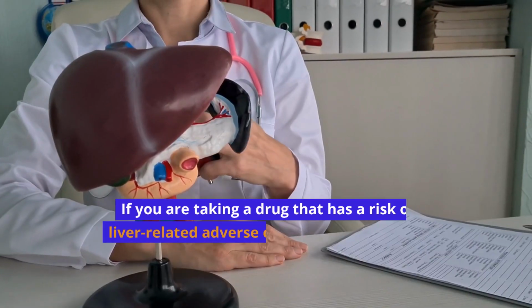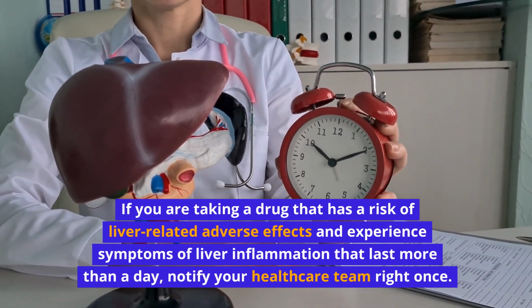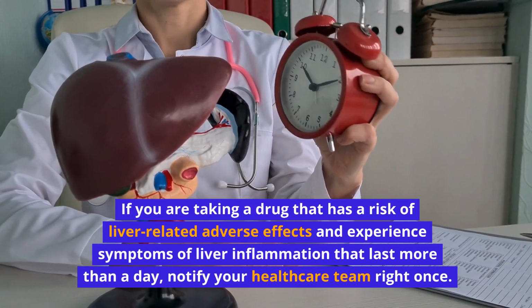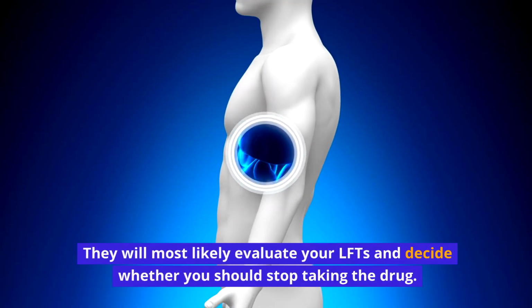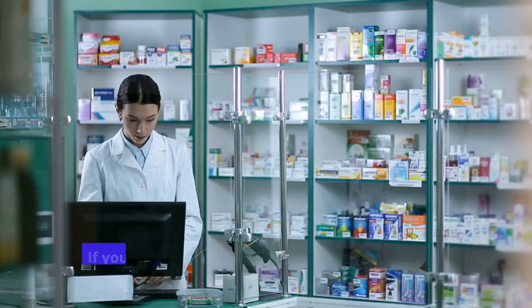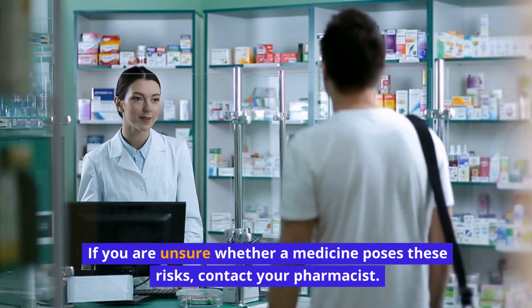If you are taking a drug that has a risk of liver-related adverse effects and experience symptoms of liver inflammation that last more than a day, notify your healthcare team right away. They will most likely evaluate your LFTs and decide whether you should stop taking the drug. If you are unsure whether a medicine poses these risks, contact your pharmacist.